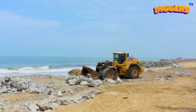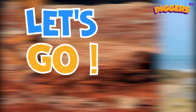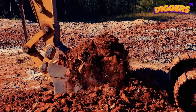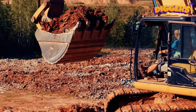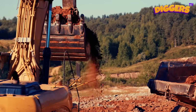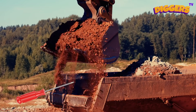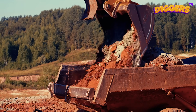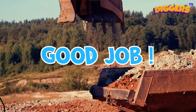Hey kids, are you ready for an exciting construction site adventure? Let's go! This excavator has a big bucket. With this bucket, it can grab and scoop loads of dirt, sand, and even rocks out of the ground. Great! Look, this dump truck is being loaded for transport. They make the perfect team. Good job!